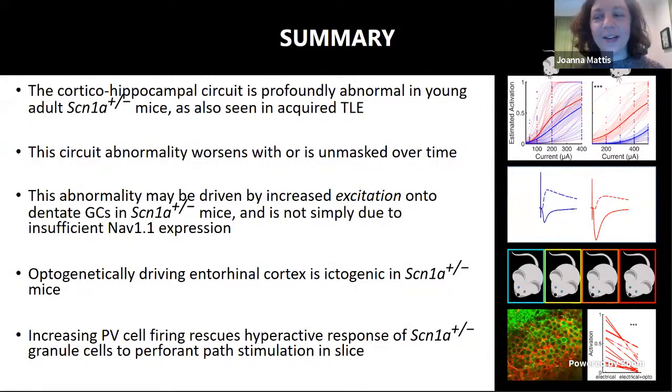There is some data, not from our lab, that there may be some difference in the hippocampal structure. There's nothing as simple as an overt MTS, mesial temporal sclerosis, in these mice. There was a paper in which they looked at the branching structure of granule cells and how that changed over development, and there were abnormalities. So it may be that some more sophisticated immunostudies would be able to detect differences in cell number, number of branches of the projections, or synapse count. But those are not experiments that we've done.